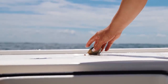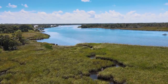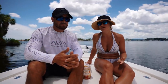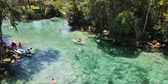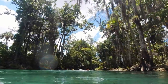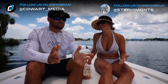So if you guys are looking to go scalloping and you're interested in Crystal River, I would definitely suggest going this year. And we hope you guys enjoyed the springs. You guys need to check those out. Even if you don't have a boat, they have land access to get there. So check that out. Rent a kayak. Go on in. Experience it for yourself. It's amazing. And we didn't see any manatees. But hey, just getting in that water was all worth it.